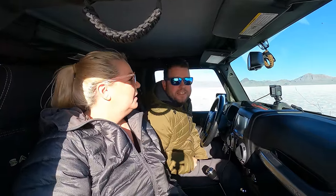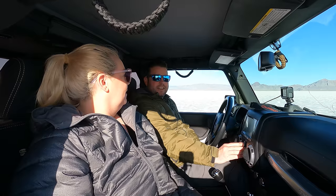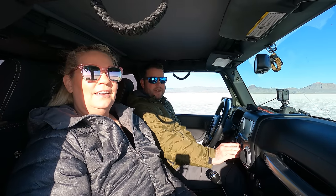It's not as smooth as you think. Maybe in the summer it's a lot smoother, but it is really bumpy right now. Maybe when it dries out more, the wind will smooth it out, but it's kind of like a washboard road. Let's see if you can experience the wind with us.